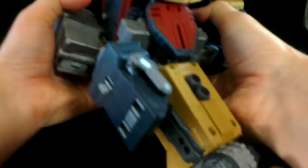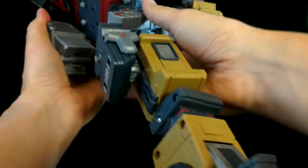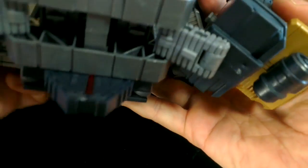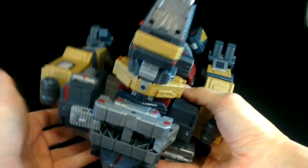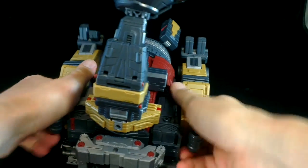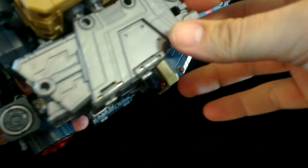Okay, now we've got all this kind of where we want it. Pick it all up and just rotate the whole groin area right around like that. Okay. Now, looking at these mushroom pegs here, that's where we want this to tab in. So you can hear that, they've tabbed in.